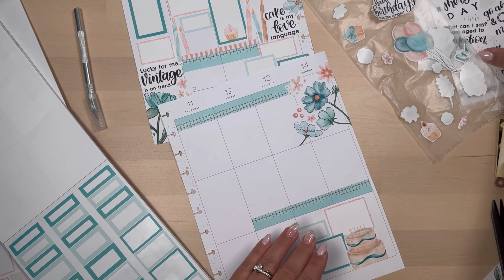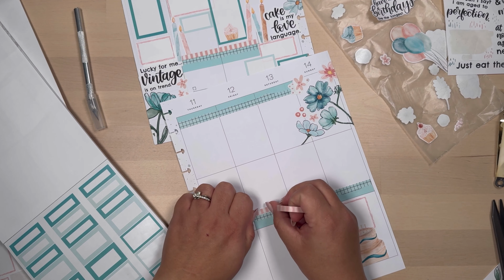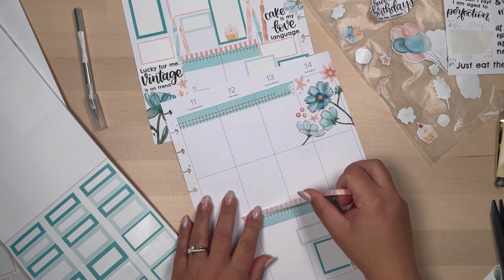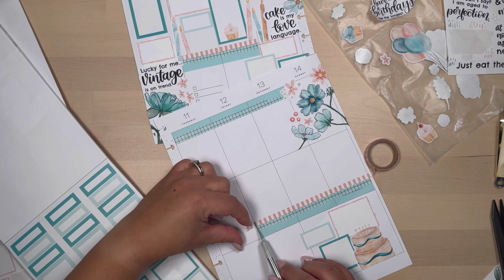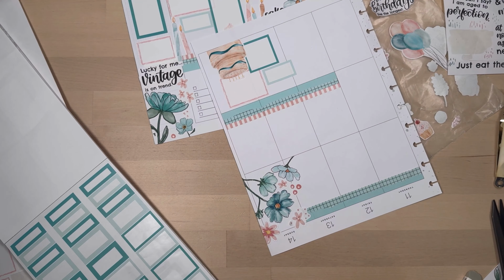So here, because this is a birthday spread, I did want to make sure that I add some of that birthday deco on the other page. And so I just put a very small cupcake on that box for my birthday, but I did put the 2-tier cake on the other side on Sunday. So Sunday is pretty much covered up. I think I leave a little bit of space, and there's a box just in case I need to write.